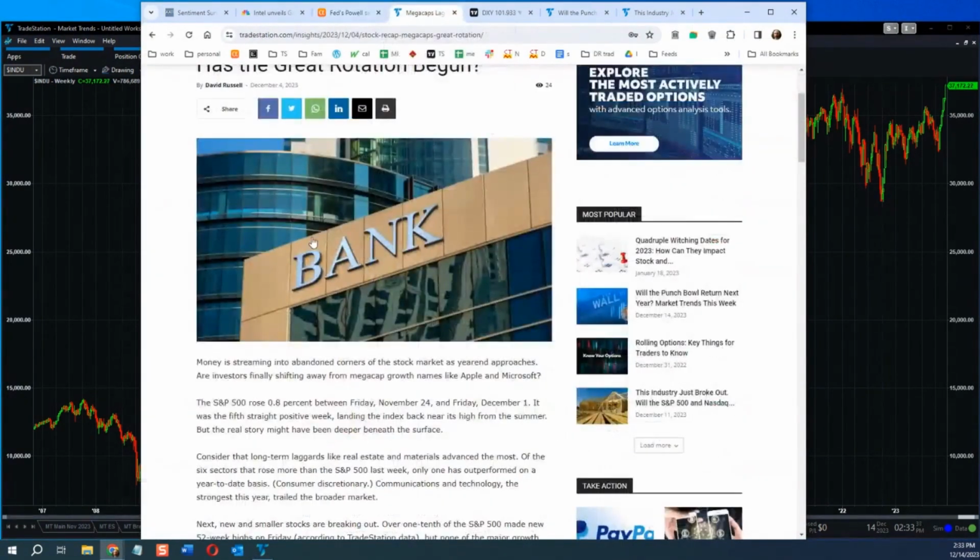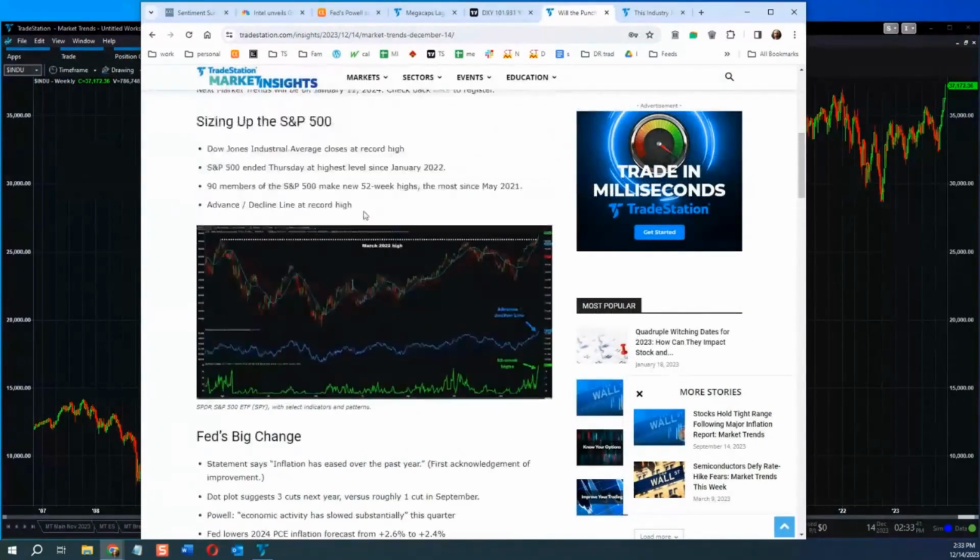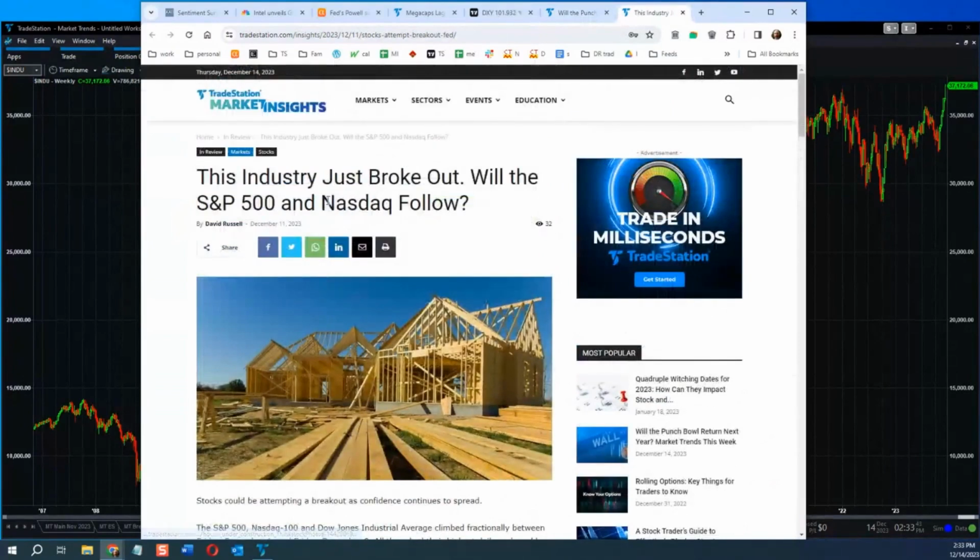All right, so these are some of the different articles I mentioned. We did this one on December 4th. We did this other one here this week, and we talked about home builders. We have been kind of mentioning this as an area that benefited from both an improving macroeconomic condition of lower interest rates, but also the fundamentals and the fact that there's simply a shortage of homes.